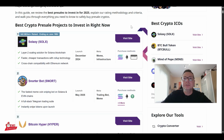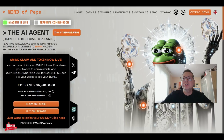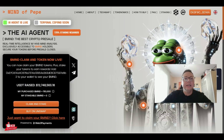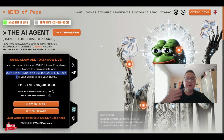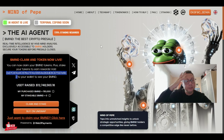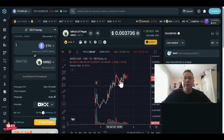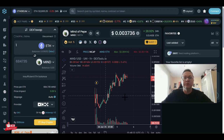And meanwhile, of course, I like to trade those new coins. As you can see now, also Mind of Pepe came out and it pumped like crazy here. And this is what I like about those new coins, because you really have just to buy early in and then stake those coins and just wait for the launch. Nothing else to do. It's just then depending where you want to take profits, what you want to do with those coins and so on.